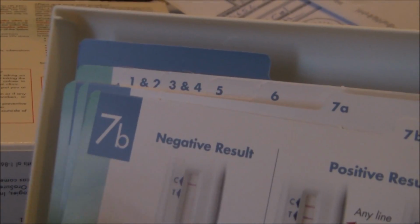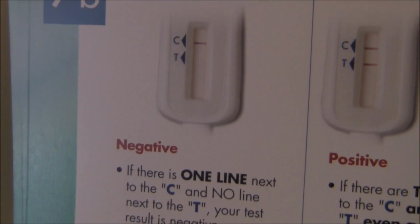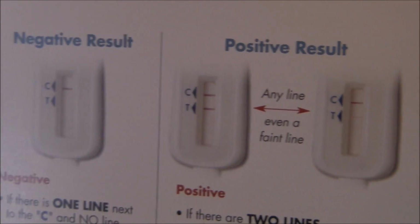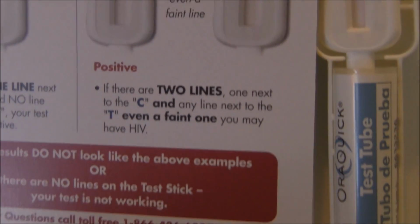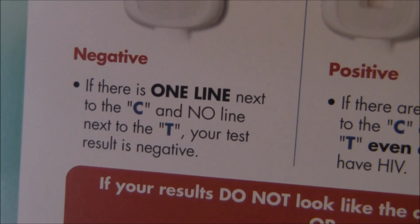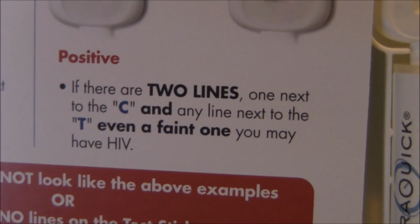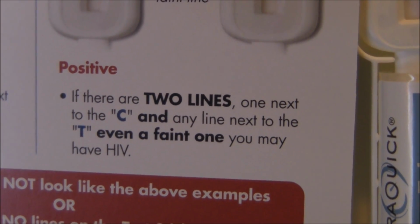This is 7B. Now, negative result is one line. Positive result, any line, even a faint line. So, if there's one line next to the C and no line next to the T, your test result is negative. If there are two lines, one next to the C and any line next to the T, even a faint one, you may have HIV.